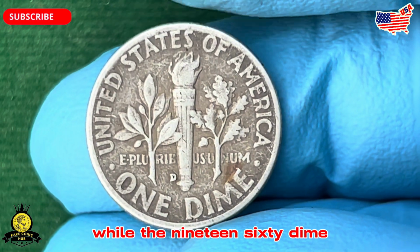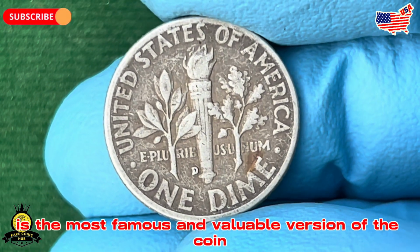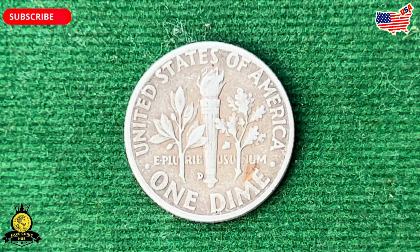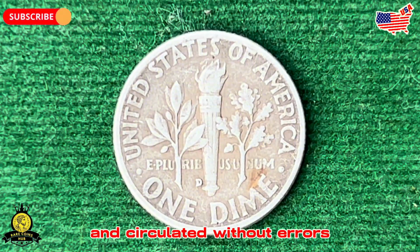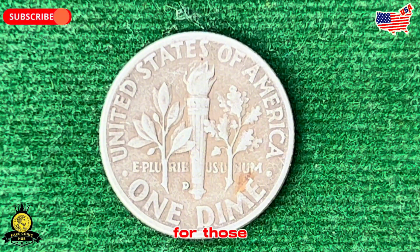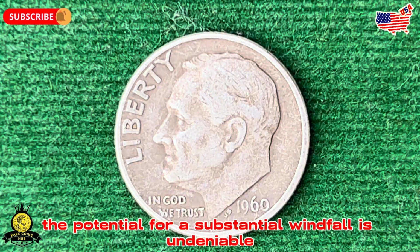While the 1960 dime struck on a nickel planchet is the most famous and valuable version of the coin, it's important to remember that not all 1960 dimes are worth such a large sum. The regular 1960 dimes that were struck correctly and circulated without errors are still worth only their face value of 10 cents. However, for those who are fortunate enough to come across one of the rare error coins, the potential for a substantial windfall is undeniable.